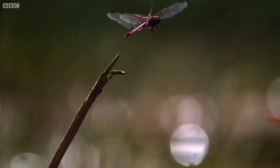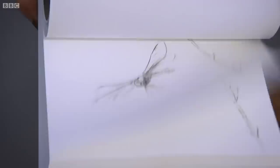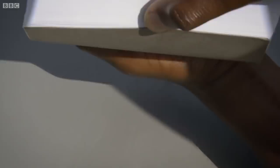But there's something even more astonishing about the dragonfly's vision. To demonstrate, Patrick has a flicker book. If I flick this book fast enough, the images begin to animate. And that's because the pages are moving so fast we hardly notice them turning. It's essentially an optical illusion. Although our vision appears to be seamless, our eyes actually work by capturing up to 60 images a second. Our brain then combines them to create the illusion of a continuous, moving image. Because the pages are turning faster than that, it brings the animation to life.